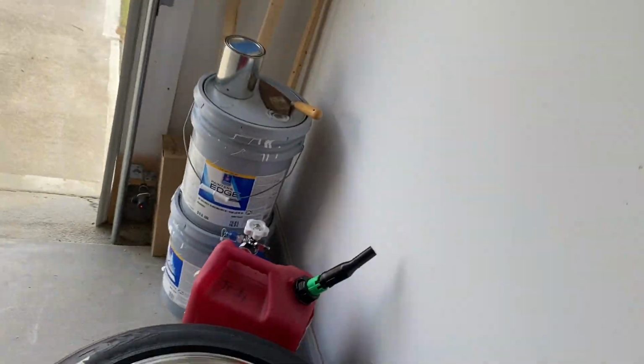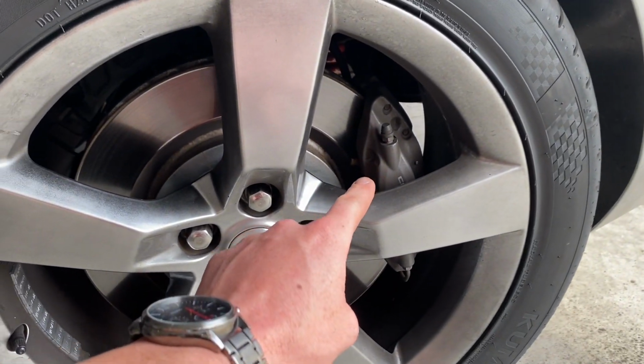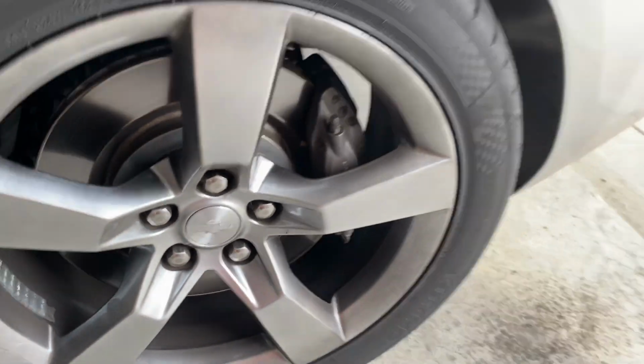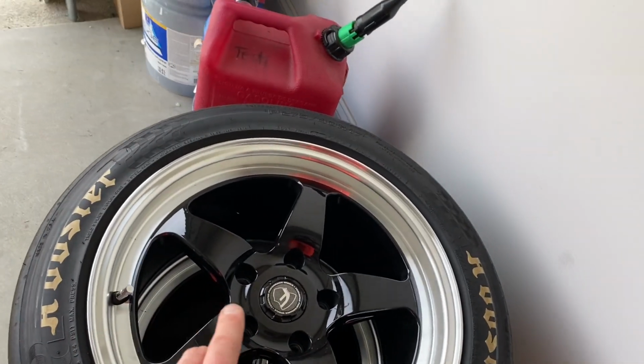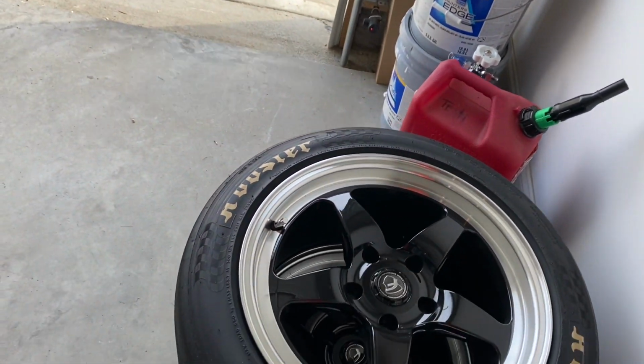I already test fitted this wheel, and it literally barely clears the Brembos, but it clears. So this is literally a Camaro wheel. When you look these up, 4-star D5s, it's for the 2010 to 15 Camaro. So we're going to pop these tires off. I ordered 28 by 11.50 by 17 QuickTime Pros DOT'd Hoosiers. They're kind of back ordered right now. It's been a couple weeks. I'm waiting, but I got confirmation today. They should be here next Wednesday or Thursday, so those are definitely gonna be going on.